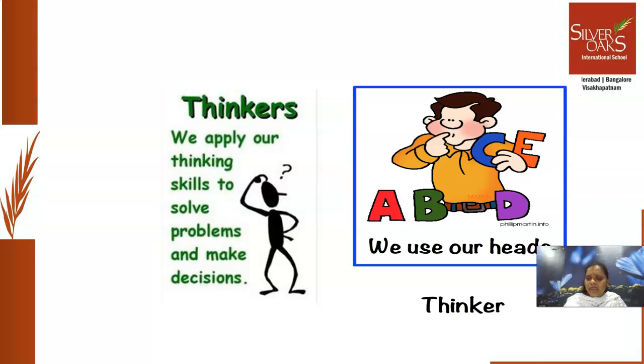And by the way, in your body, which part do you use for thinking? Your nose? No. Eyes? No. Mouth? No. Brain, right? Yes, we are going to use our brain for our thinking skills. So hereafter we are going to use an attribute called thinkers. We need to think and answer.